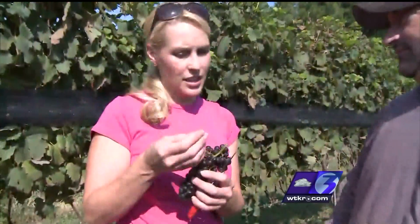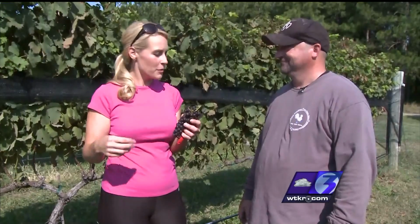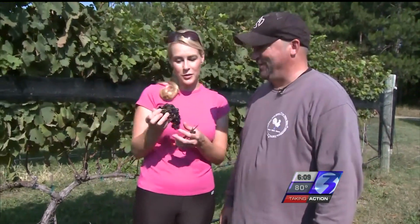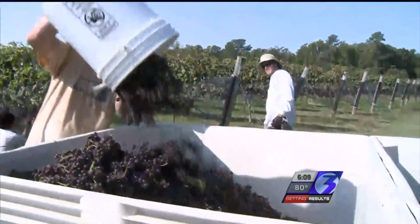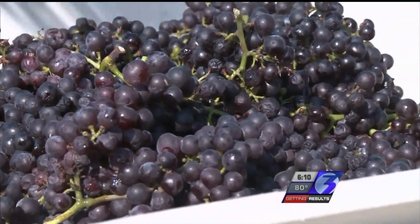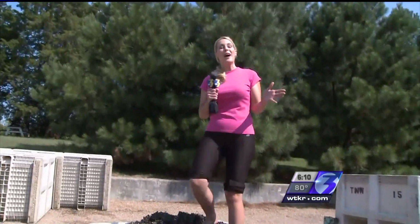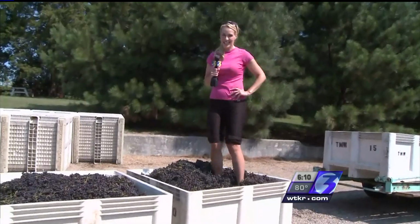I couldn't resist. I had to take a quick break to taste the fruits of our labor. Really good. But it tastes kind of like a grape. Yeah, just kind of like a grape to me. So then you have to work your magic to make a Merlot. The magic starts with processing the grapes. This is the old world style of making wine, but here at the Williamsburg Winery, they have some high-tech ways to get the job done.